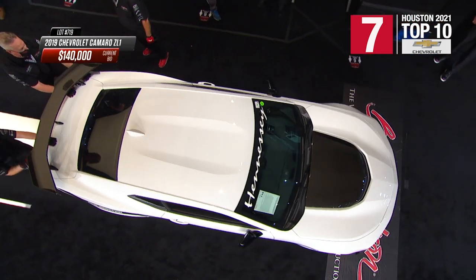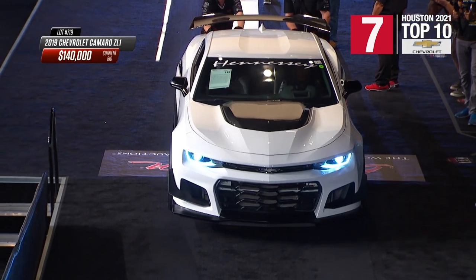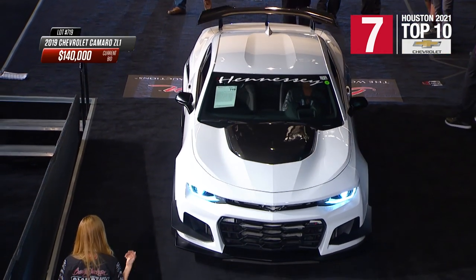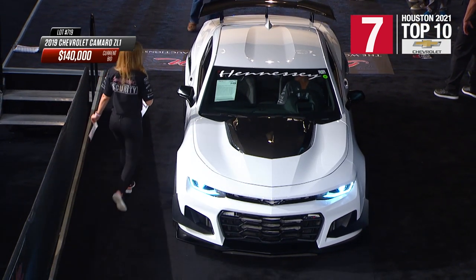Where in the world could you find one? Only 737 miles, over $80,000 in Hennessy conversions on this beautiful 2019 Camaro ZL1.